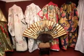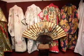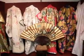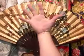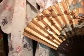Okay, here's another Chinese fan. Smaller than the last one, but still a real lovely piece indeed. Those large ones are rare. But this one's also still huge. So, it's a really lovely piece also. I like these.